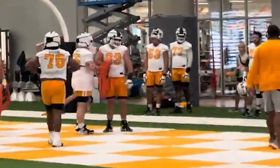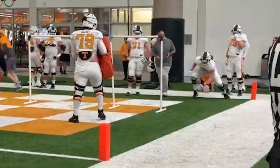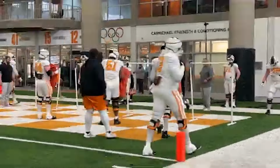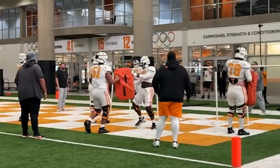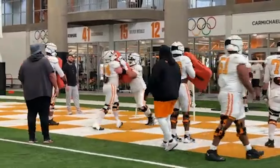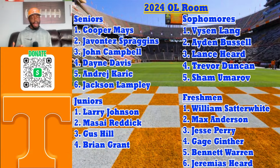I loved his film coming out of high school. I thought that he would be one of the best offensive linemen in the 2023 class. He just hasn't gotten on the field just yet. But has he come along enough that we trust him, or could he even be a guy that maybe pushes to be a starter at the left guard spot? Okay, I believe that he's going to be battling some true freshmen for the backup right guard spot.